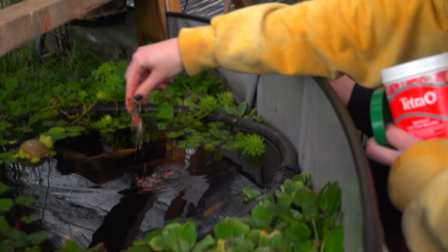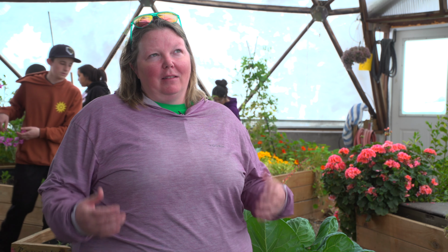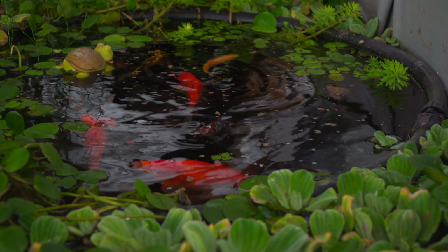When I don't necessarily have students in here, I will come down and look at the fish, play in here. I often come in after school just for some quiet time. So I love that aspect of the dome. It's peaceful, especially this time of year when there's nothing growing outside and you can come in and see green.